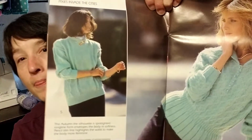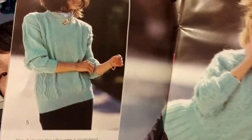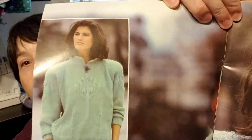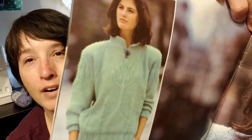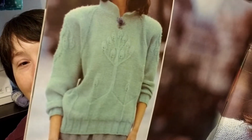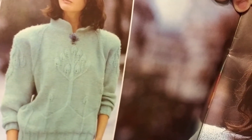Ooh, check that one out. They're very intricate designs. I like the design on that one. This one's kind of cool. Except for the fact that it looks very much like she has shoulder pads up under that sweater. Everything had shoulder pads in the 80s. I really like that tree design. That's really cool. I like the collar on it too. No shoulder pads though. Ooh, shoulder pads.